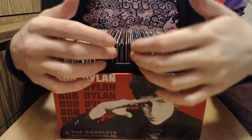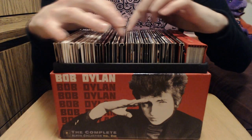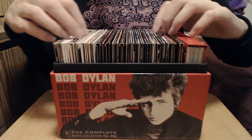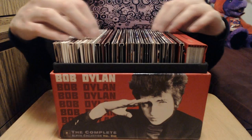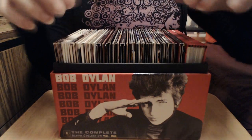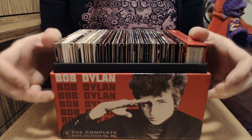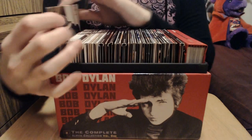My favorite live album is not included in this though, because it was on the bootleg series. I really love the Rolling Thunder Revue concert, and that is a bootleg series disc. But it does include Hard Rain, which is another concert in the same time period, so that's good. But I really love the bootleg series version a lot more. So I'm just going to show you a few of the albums. They're all in order.